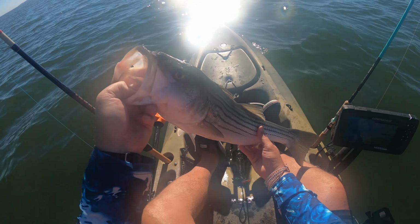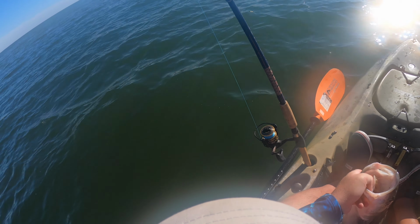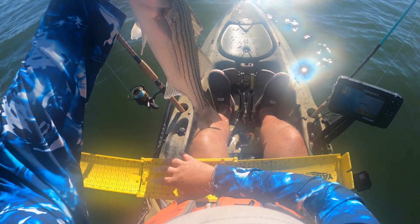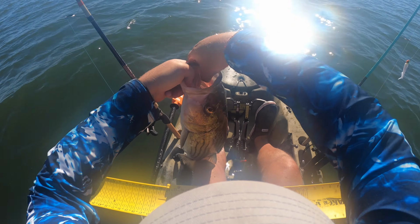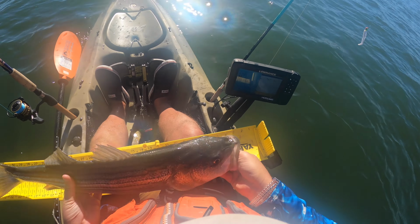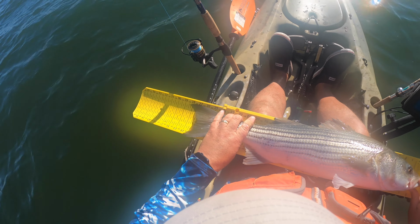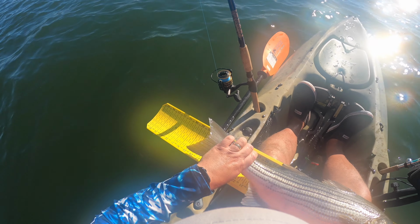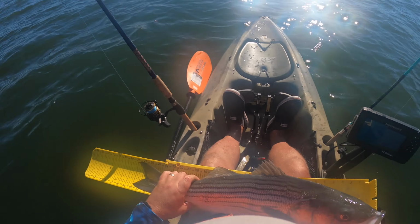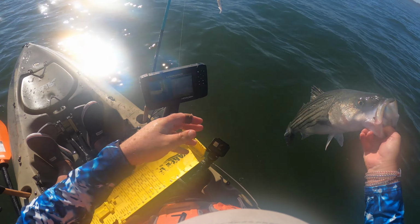Let's see what this measures in at. Holy cannoli. No joke. This might be close to that one that I kept that other day. I don't think it has the girth, but it definitely has the length. All right, what do we got? Oh, 28, same as last time, right? Actually, a little past 28. Still a good fish, though. That was nice. Nice fish, baby. Let's see if we can get you out of here.